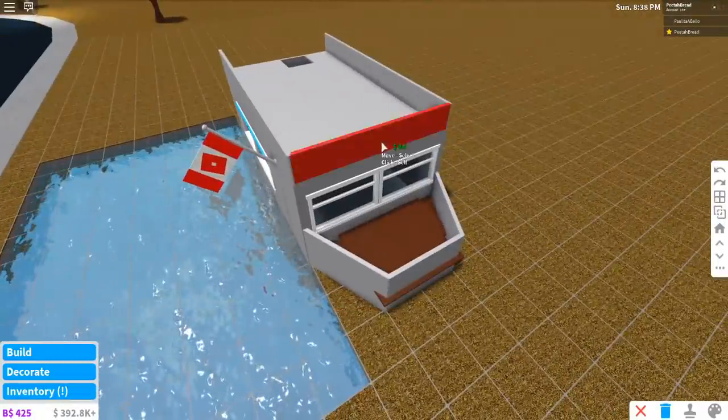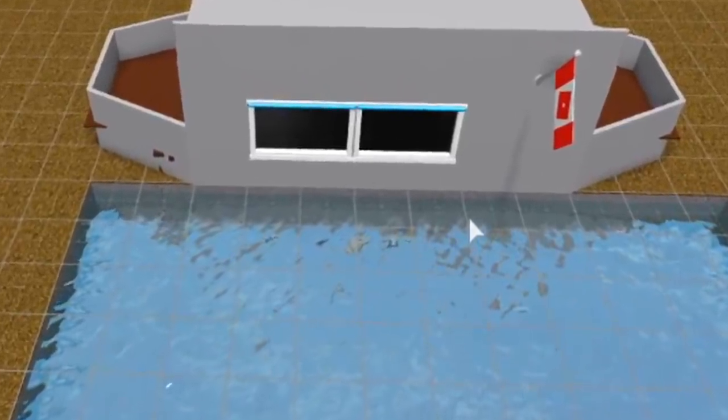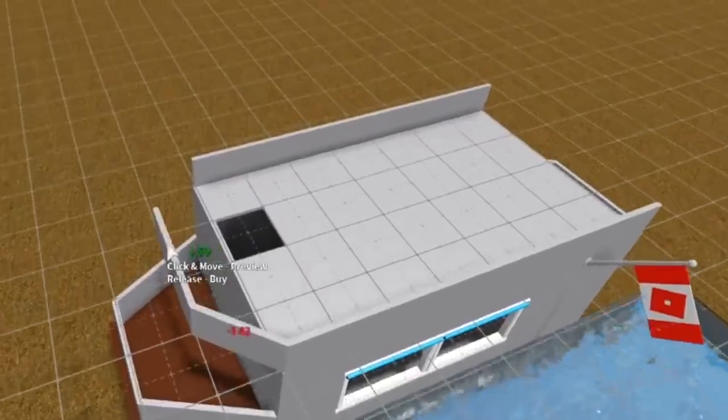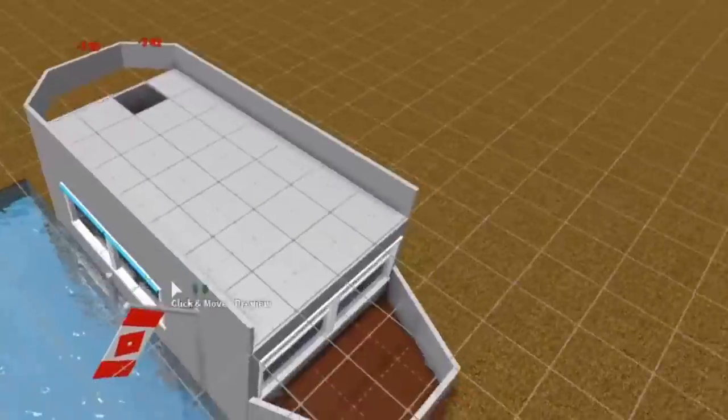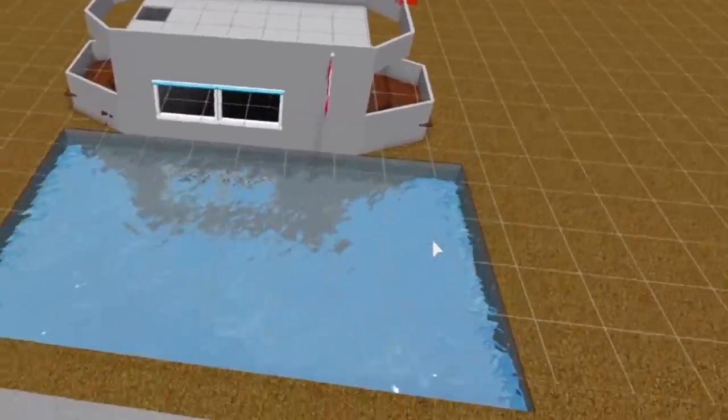Guys, I don't even know how a real boat looks. I've never been on a boat. You can probably tell I've never been on a boat. It's not that bad.